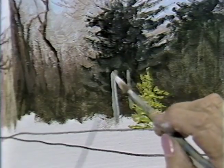So with a brush, I'm just going to indicate them very slightly. There's a pair of them. There's a light side to them and a dark side, and I'm going to see if I can blend that to make it look like what they are, because they are cylinders.